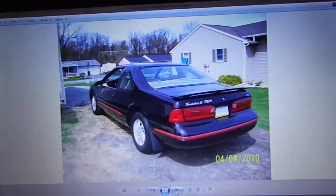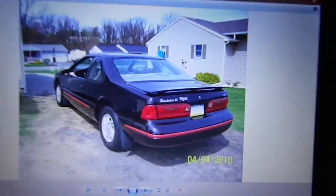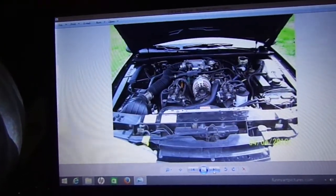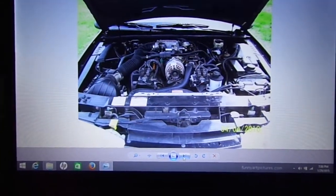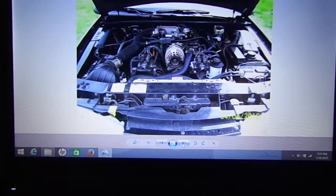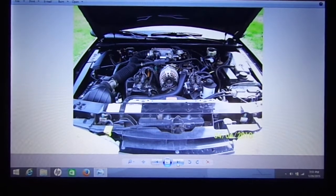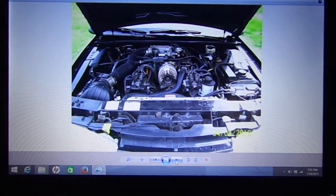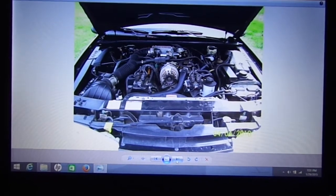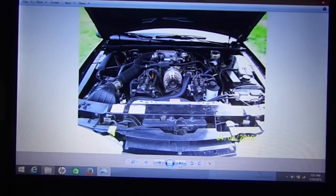There's an ass shot. Yeah, look at that ass! And then there's what's powering this beast. You've got a 4.6 liter modular V8. Very common motor that Ford came out with. You had the more hopped up versions of it in the Mustangs. The Crown Victorias had this. These engines were pretty much everywhere.